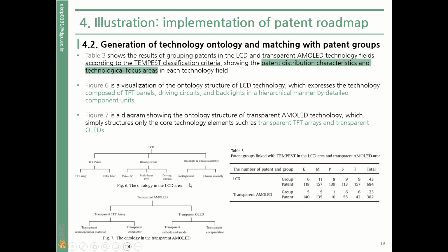In addition, Figure 6 is a visualization of the ontology structure of LCD technology, and the technology composed of TFT panels, driving circuits, and backlighting is hierarchically expressed in units of detailed components. Finally, Figure 7 is a schematic diagram showing the ontology structure of transparent AMOLED technology, and only key technological elements such as transparent TFT arrays and transparent OLED are concisely structured.